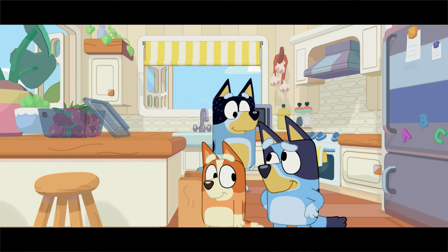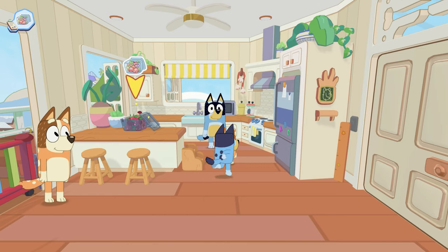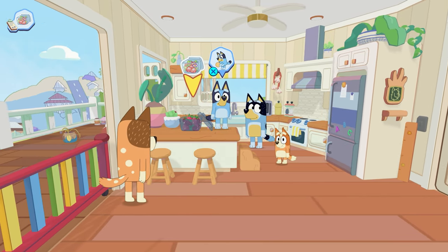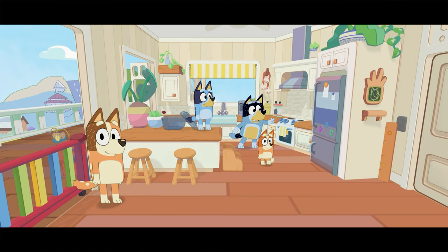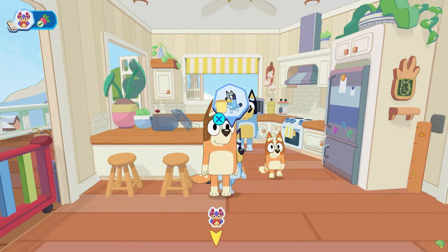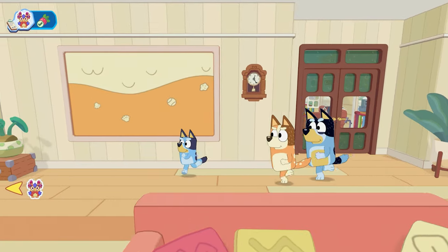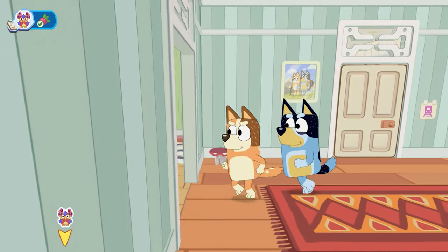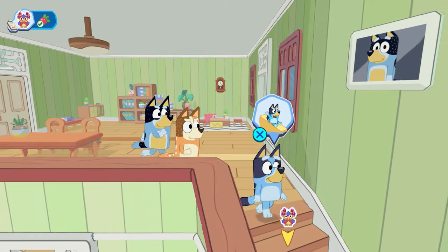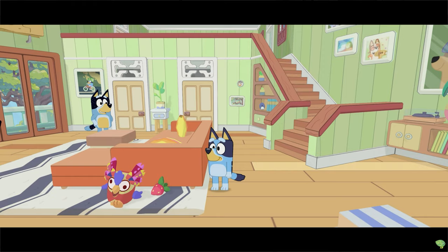Strawberries are healthy, right? Right, kiddo. Grab them. Good job! Strawberry secured. Let's feed them to Chattermax. Here we are. Let's feed our feathered friend.